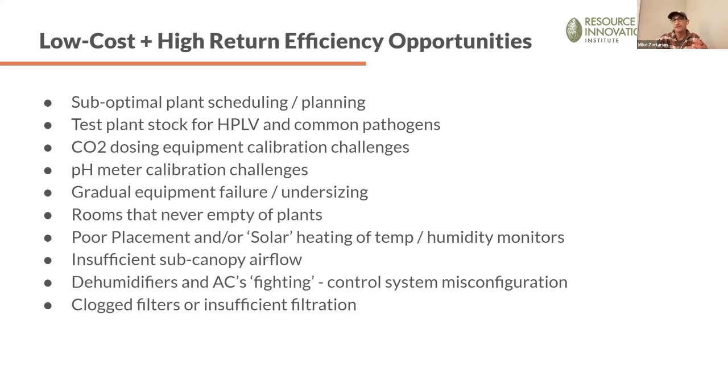So better plant scheduling and planning, matching cultivars together and harvesting them quickly and flipping those rooms over, and concentrating on that improves KPIs quite a bit.